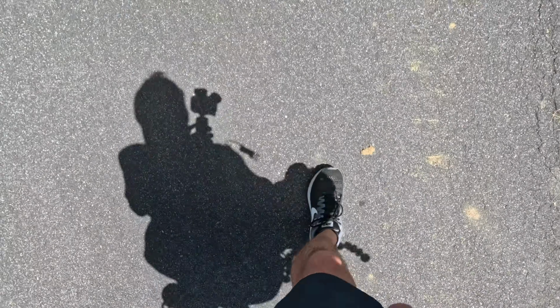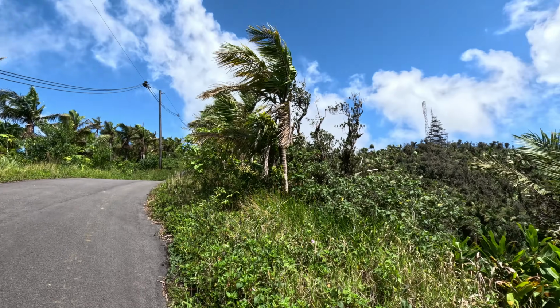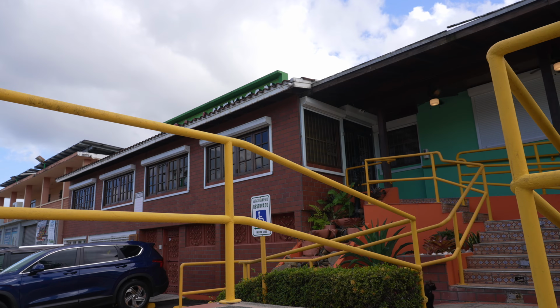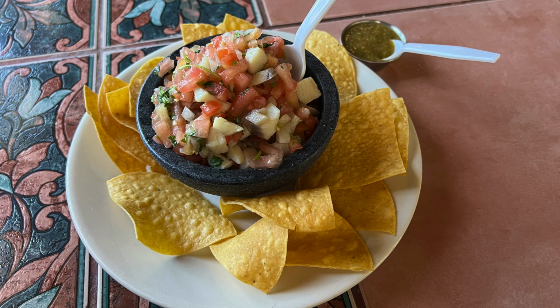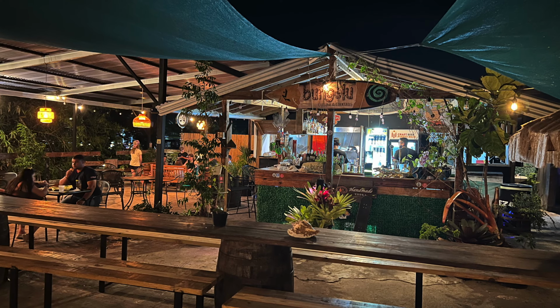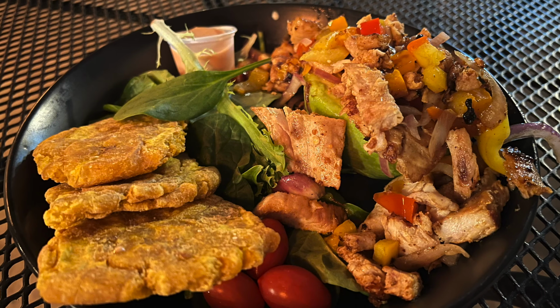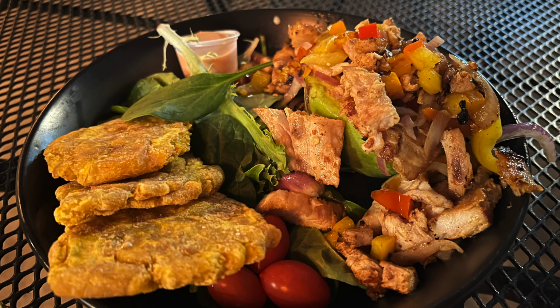I found 3 really good restaurants within a 30-minute drive of El Yunque. The first, Lolita's Mexican in Luquillo, where I ordered the fish ceviche. Number 2, the Bungaloo Restaurant and Bar in Palmer, where I ate a chicken stuffed taco. It was delicious.